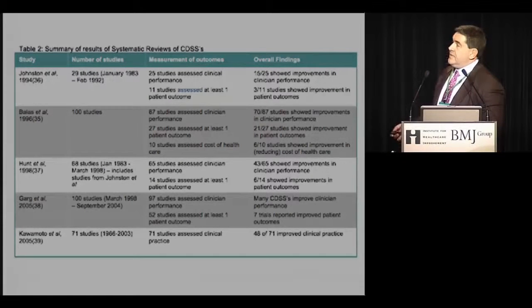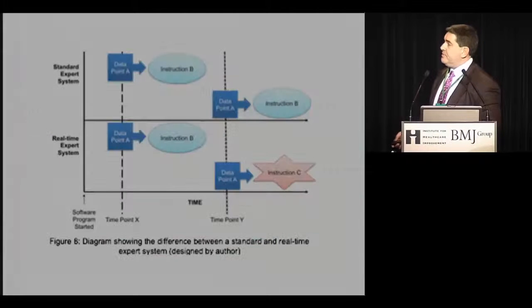I'm not going to go through all this because I know I'll lose my audience, but there have been systematic reviews of computer decision support systems. They are favourable in improving clinical practice. Again, this is from Sian's work. This is the latest review. Obviously, it improves as time goes by, but that's a summary of all of them.